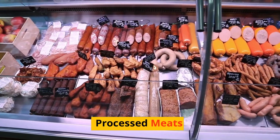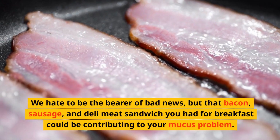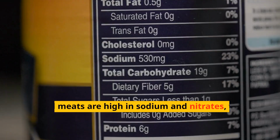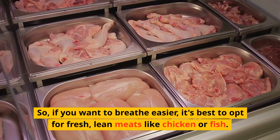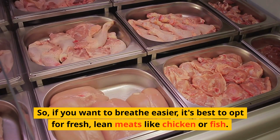Processed meats. We hate to be the bearer of bad news, but that bacon, sausage, and deli meat sandwich you had for breakfast could be contributing to your mucus problem. Processed meats are high in sodium and nitrates, which can cause dehydration and make mucus thicker and stickier. So, if you want to breathe easier, it's best to opt for fresh, lean meats like chicken or fish.